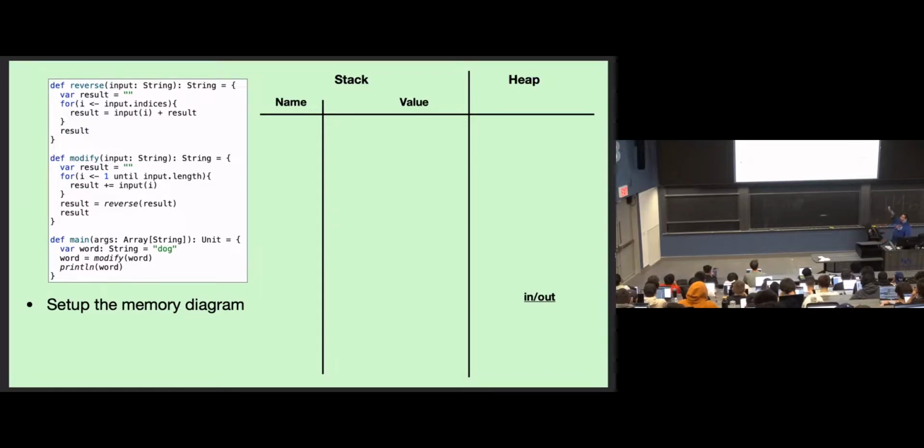So we're going to set up our memory diagram. Split our diagram into stack and heap. Stack splits into name and value, and then some spot for our input-output. I know I'm not using the heap in this diagram, so I'm going to put input-output over by the heap, but just put it wherever you know you're going to have some space. We're not using the heap except for one array on the quiz, so you can safely put input-output over in the heap section and borrow space from the heap. But wherever you can get it, where it fits in.